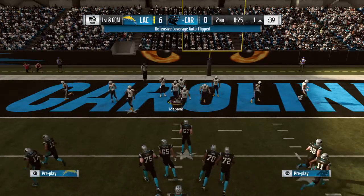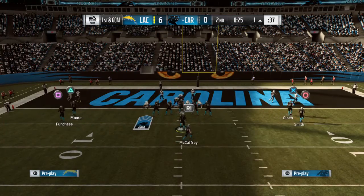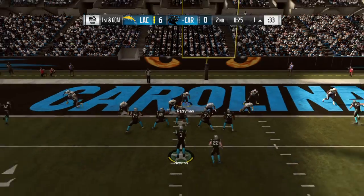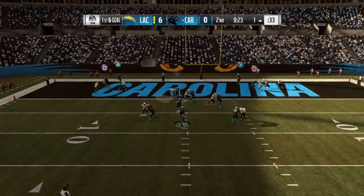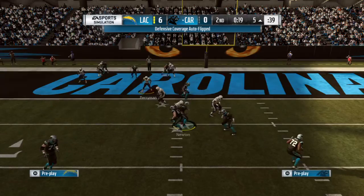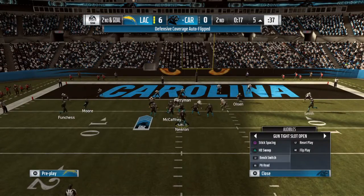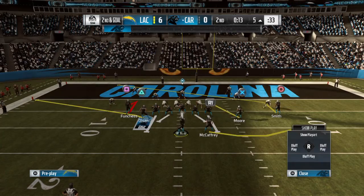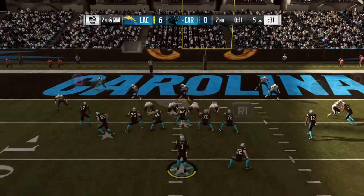So it's first and goal, and a great opportunity to get that lead back before the break. Newton throwing again. And he's going to be swallowed up and taken down. Sacked back at the 5-yard line. Melvin Ingram able to drop him for a loss of 4.